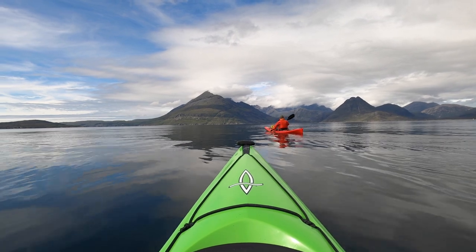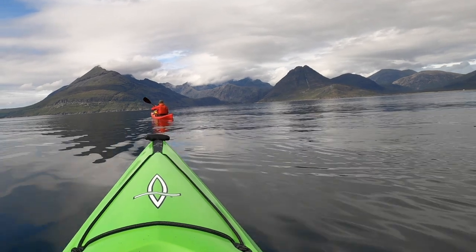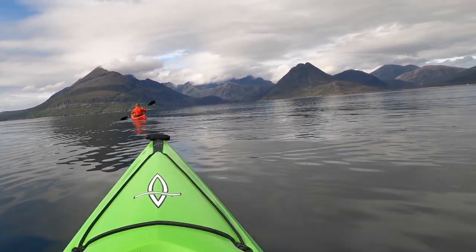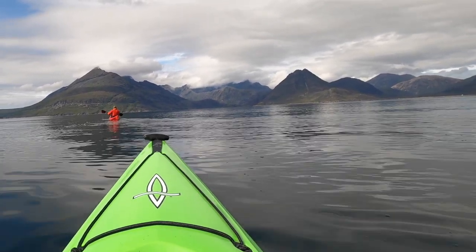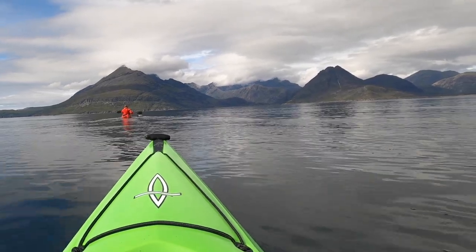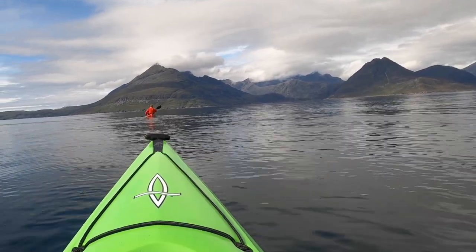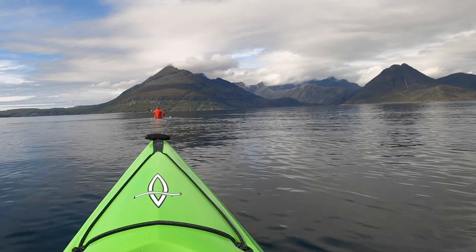Cuillin Ridge, Black Cuillin. Sgurr a' Ghreadaidh up there, Sgurr Mor, Garsven. Beautiful. That big ridge going up. There's Drumnadrochit right at the top of it. It's one of the trickiest bits of the ridge. Absolutely glorious setting, and we couldn't get better weather for it.